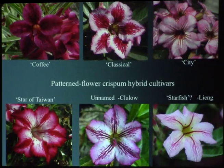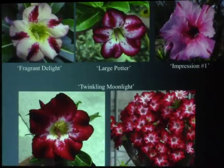Just take a look at the varieties that have been bred from that one plant that went to Taiwan. All of these stripes come from that one crispum, and the blotches too.